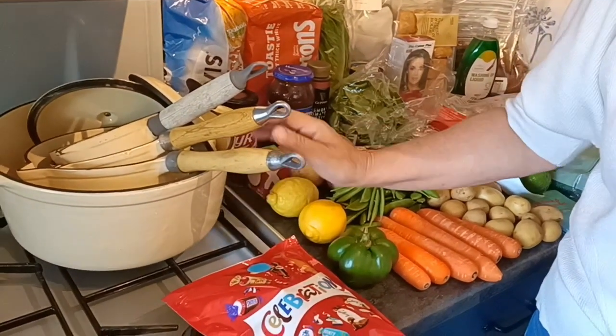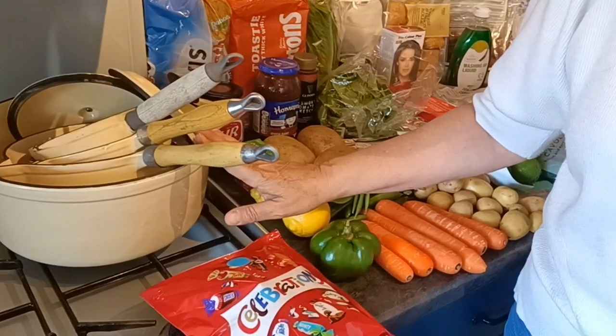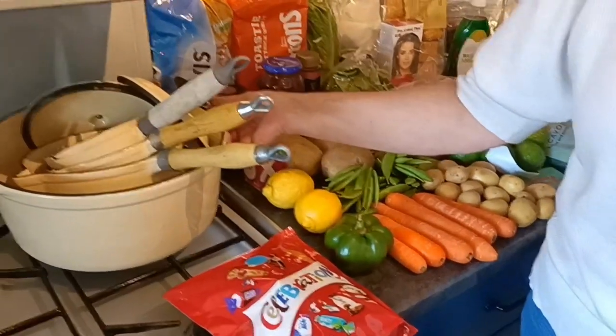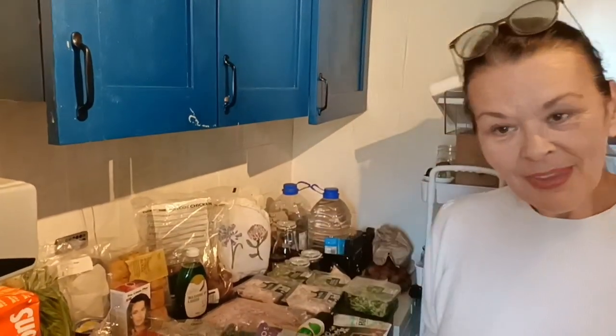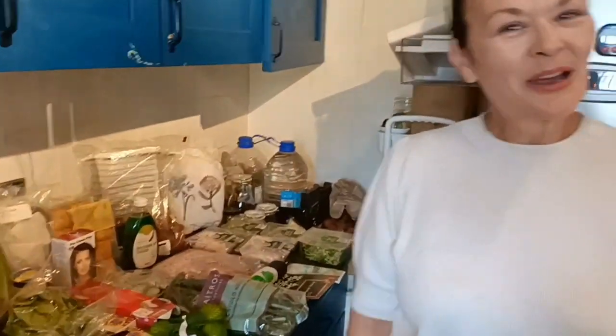I'll give them a good scrub, work out what I'd like to use them for, probably try and work out how I can display them as well in the kitchen as a decorative thing whilst they're not in use.